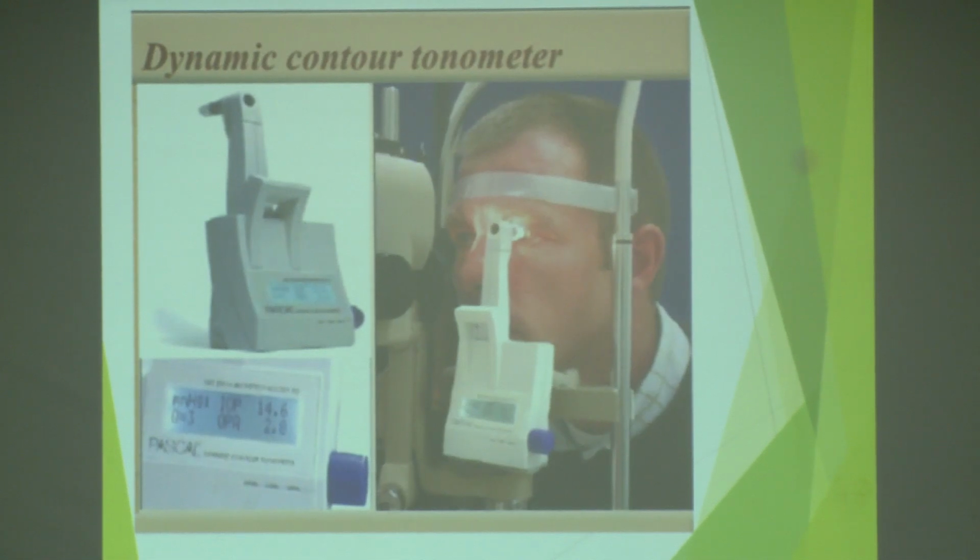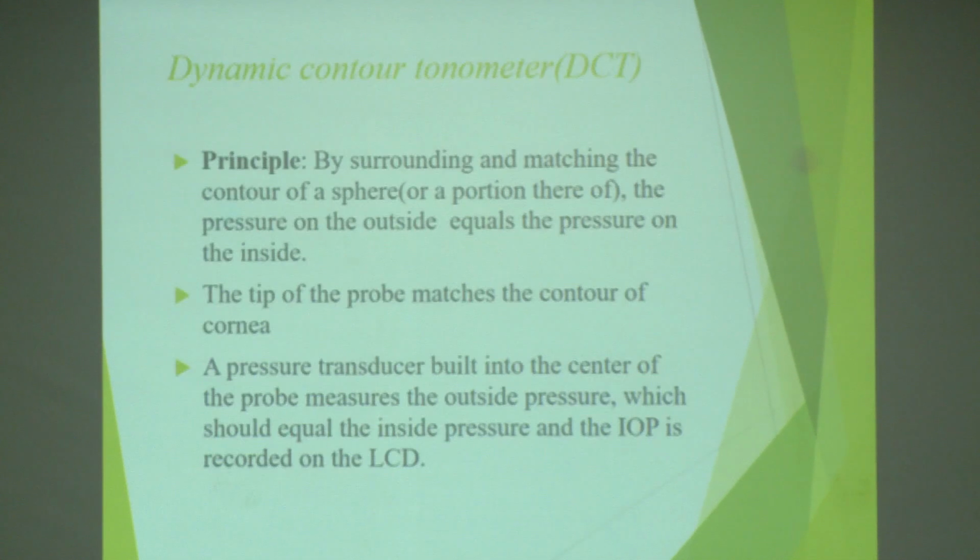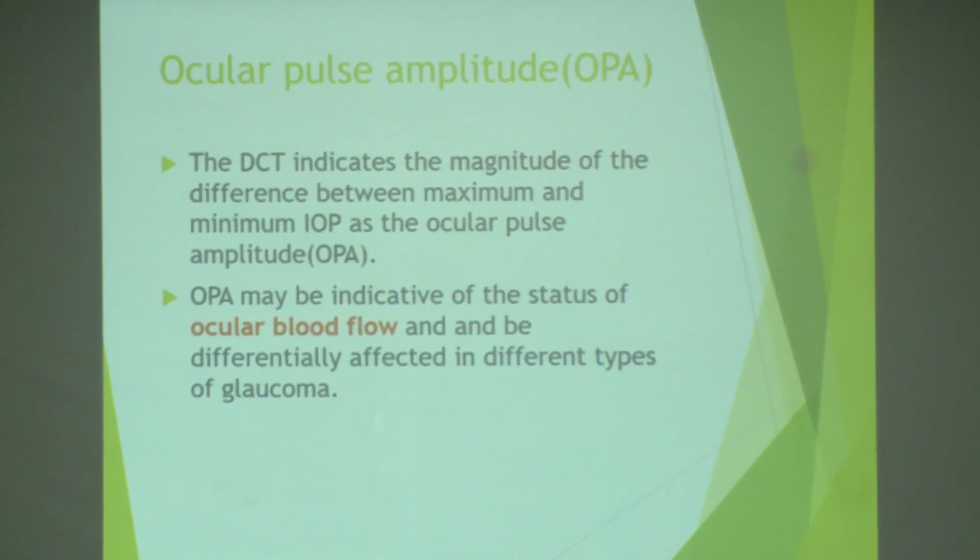This is important. Dynamic contour tonometer, and this is the most accurate tonometer till date that we have. It is based on the principle that by surrounding and matching the contour of the sphere, the pressure on the outside equals the pressure on the inside. And the IOP is displayed on the LCD screen.